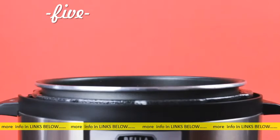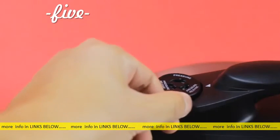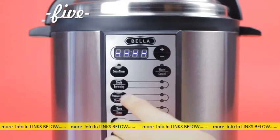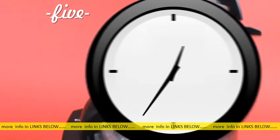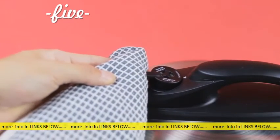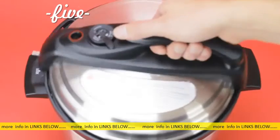Simply toss in your ingredients and spices, lock the lid, turn the pressure release valve to the pressure setting, select the desired cooking function, let it preheat, and the pressure cooker will take care of the rest. When your meal is ready, release the steam by turning the valve to the pressure release position. Unlock the lid and voila!